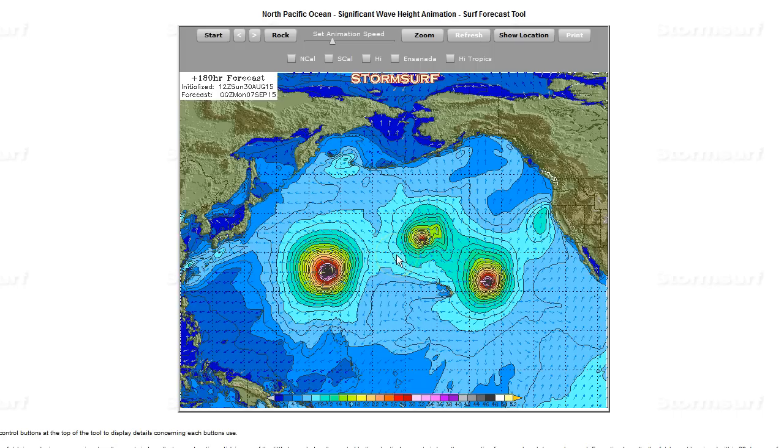Very interesting scenario. Steering direction not real good. Not a lot of jet influence down here. All the energy's up here. But still, if you're in Hawaii, certainly swell from 1, 2 systems. Maybe even a little swell for California. And certainly over here in Japan in that area.